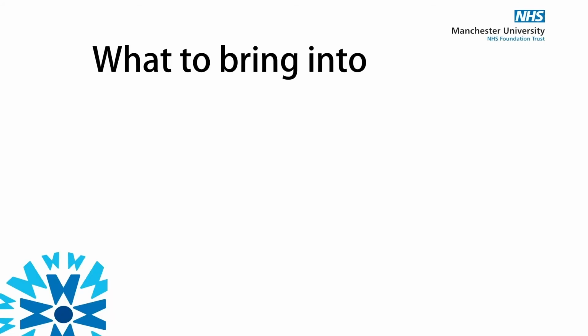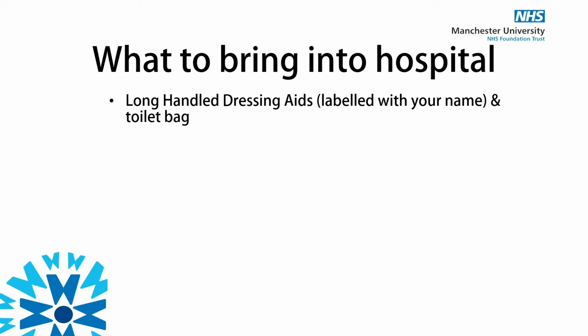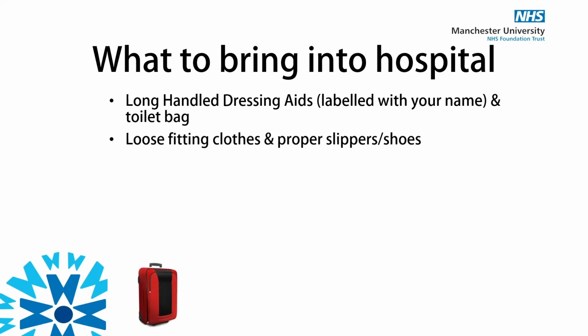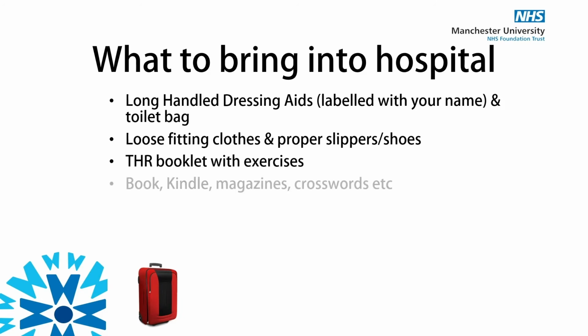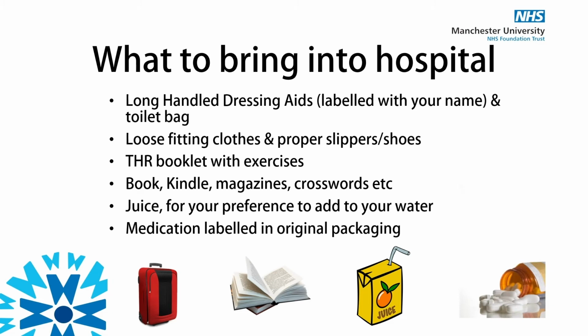What to bring into hospital? Loose fitting clothes and a comfortable shoe, ideally with a back on. Exercise booklet. Any other home comforts you wish to bring. Any regular medication you currently take must be in its original packaging and labelled with your name on.